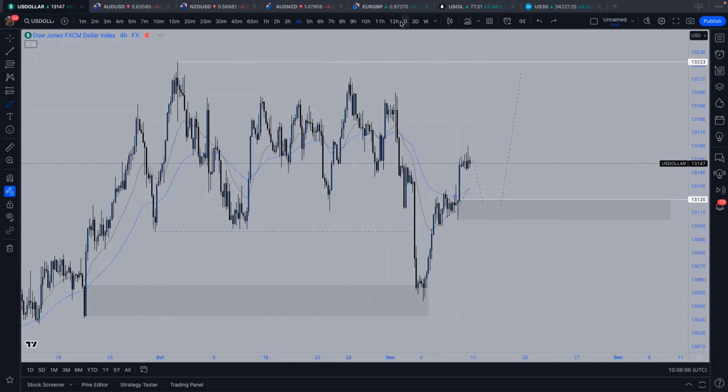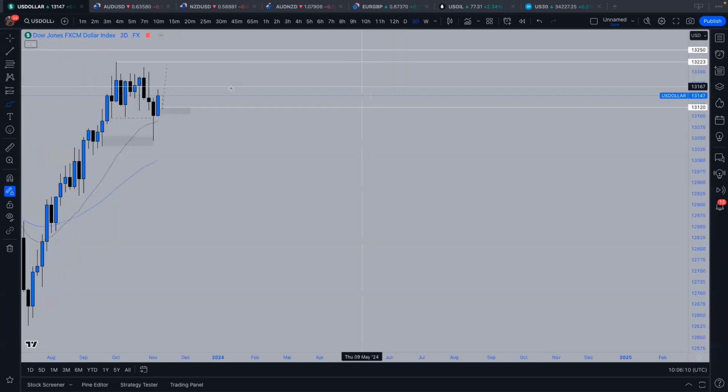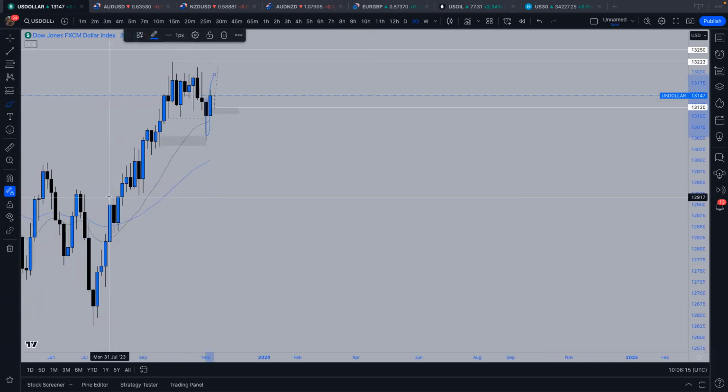I'm sure if we went on a higher time, let's go on daily, maybe a 3-day. Okay, cool. Yeah. So you can see this is just that sell to buy movement, and everything so far has actually been mitigated in here. This came into here, that came into there. So now we're really pushing.